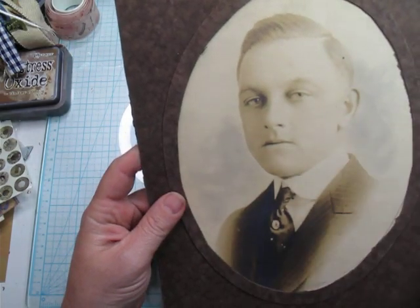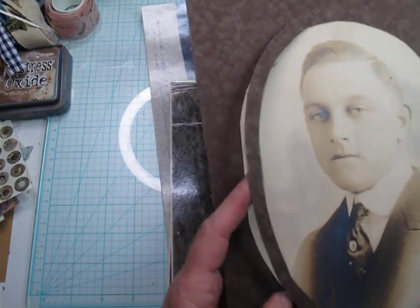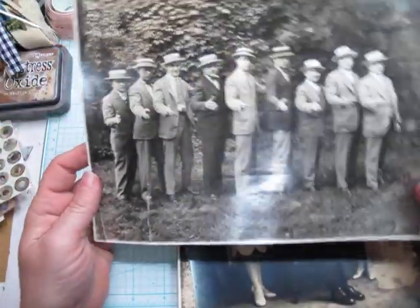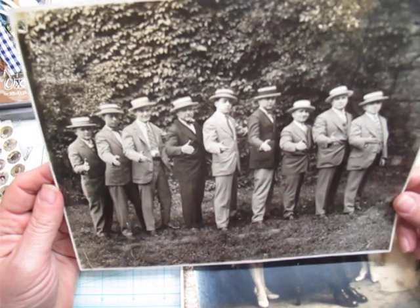Looks like he might have blue eyes. I wonder if it says anything on the back. No, it's glued down. Really cool. Look at these guys. I love this photo. Absolutely love this photo.